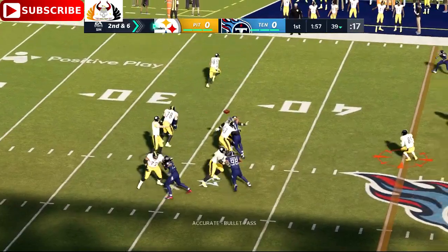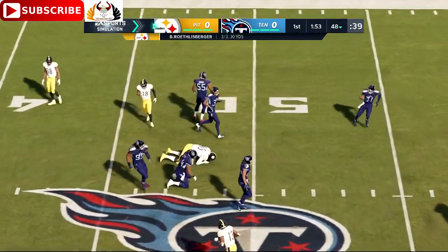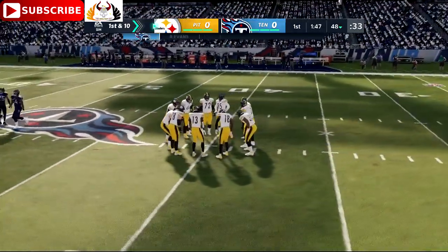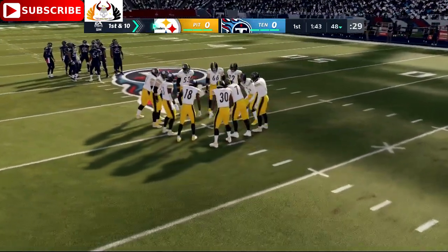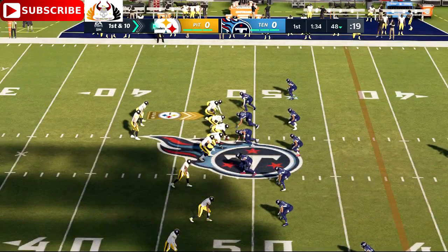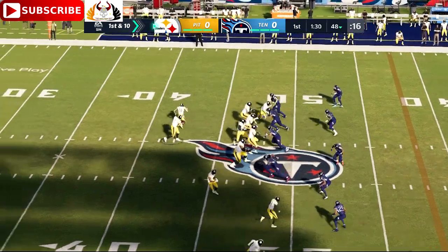On 2nd down, here's Roethlisberger. The completion good. This is Eric Ebron. And he'll get it out a couple yards shy of midfield at the 48. 9 yards to pick up there, and it's a 1st down. Good catch there by Eric Ebron, and the Steelers are hoping that they see the 2018 version of this young man. 66 catches, 750 yards, and 13 touchdowns. And that was good enough for 2nd in the league with the Indianapolis Colts.